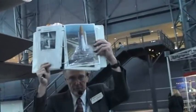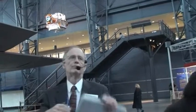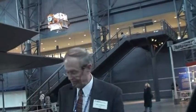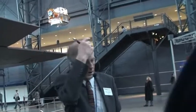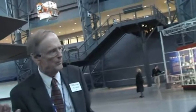Well, that fuel tank is emptied in 8 minutes. So after 8 minutes, it's jettisoned and it falls through the atmosphere, burns up. The silver rockets, which are jettisoned after 2 minutes, parachute back into the ocean. They can be reused. But now, remember, 500,000 gallons, 8 minutes. How many seconds in 8 minutes? About 480, about 500. So you're burning 500,000 gallons in less than 500 seconds. That's 1,000 gallons of fuel a second.